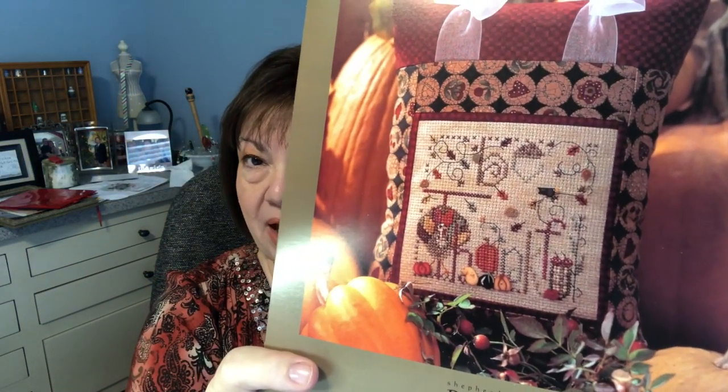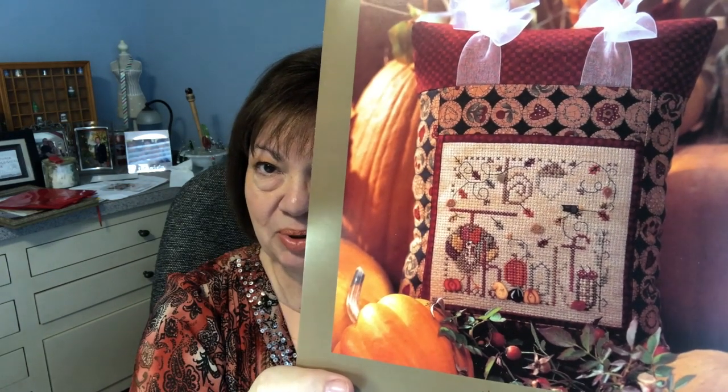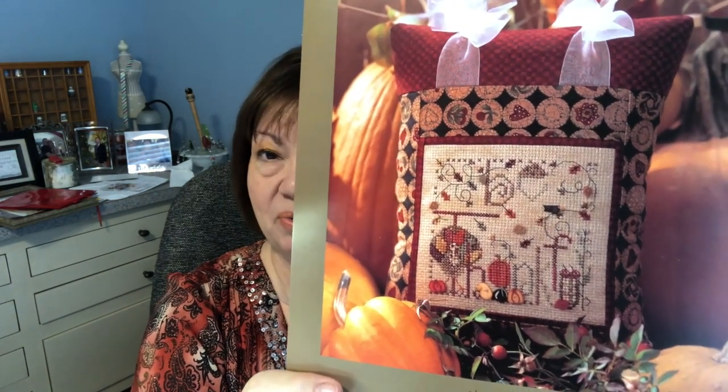But I wanted to grab the pattern while I could. I think that will be a fairly simple stitch. Doesn't look like it would be too hard to finish, and so I'm hoping I might be able to actually get it done even this year for Thanksgiving if I can squeeze it in. If not, definitely for next year. Might make a good mania start for next year.